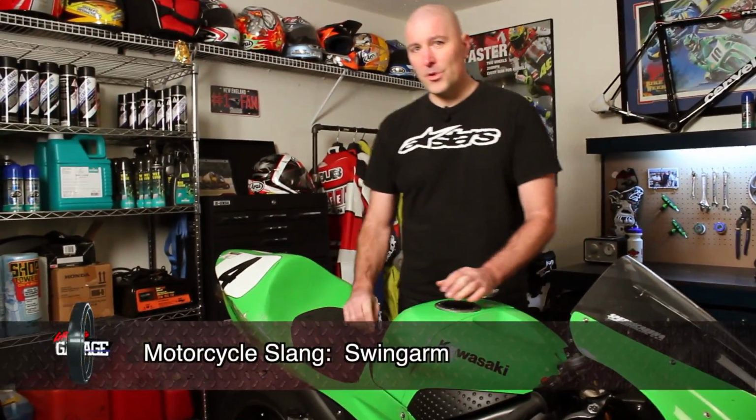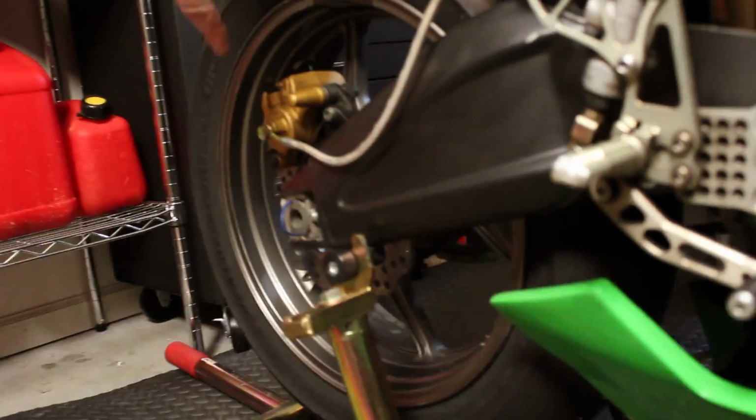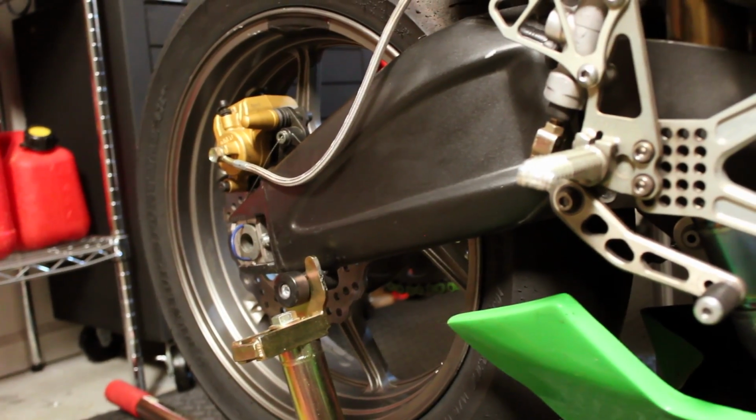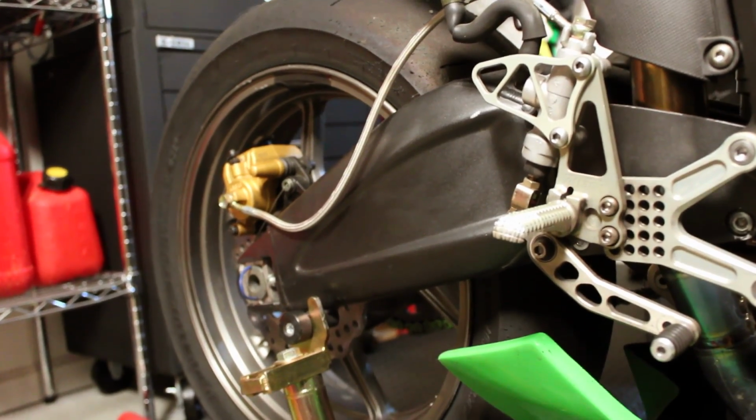But the thing is I wanted to introduce new riders to motorcycle slang. So that's what we're going to do to hopefully reduce some of the anxiety about getting into the sport. So let's start off with something simple. How about swing arm? Take a look at this. Swing arm on a motorcycle is this part right here. It's the back section of the motorcycle which holds the rear wheel to the main part of the bike, and it's suspended by a rear shock. Pretty simple, that's the swing arm.